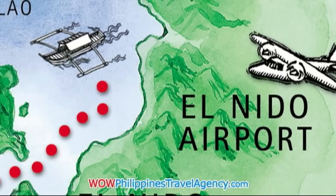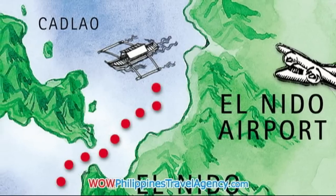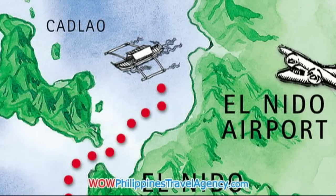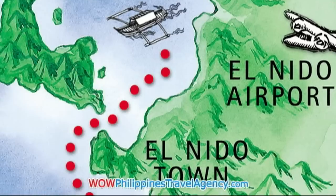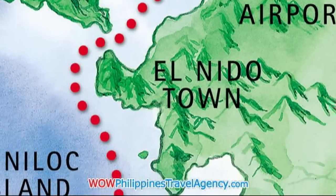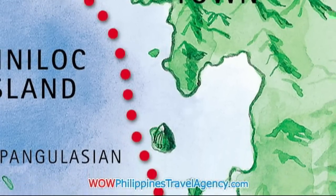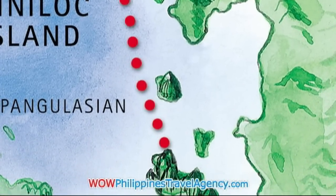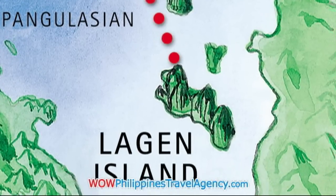Today we're going to look at the El Nido Resort on Lagen Island. El Nido is made up of about 45 small tropical islands that are about 1 hour and 30 minutes flight time from Manila. The quickest route to El Nido is to fly direct from Manila into the El Nido Airport. Once you arrive at the airport, the staff there will transfer you to their motorized outriggered boat that will take you on a 50-minute ride to the resort.